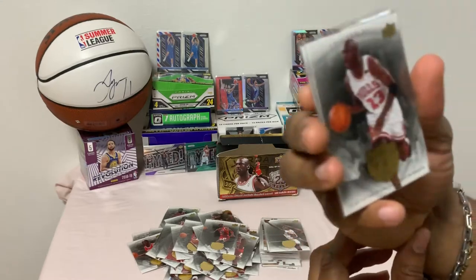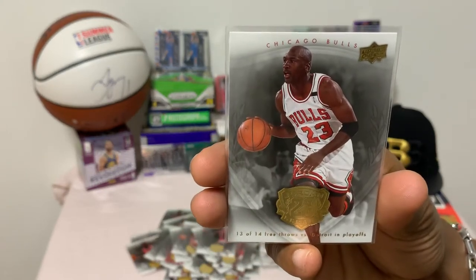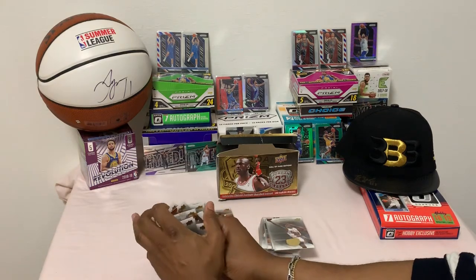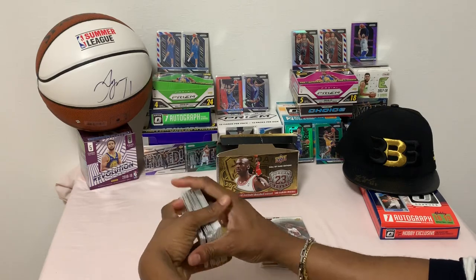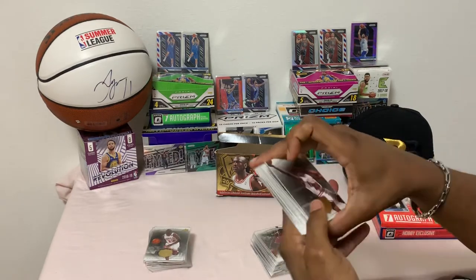And 13 of 14 free throws versus Detroit in the playoff. Yeah. This is just maybe half of the card, so let's just get right into the next half. Let's do it like this.